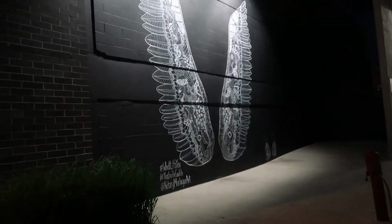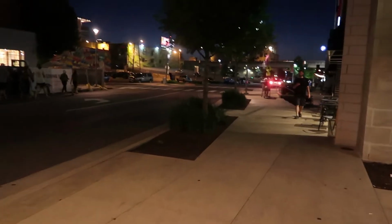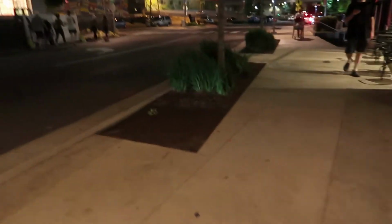To ourselves, and we got a cool photo. A little different than how everyone else does it though. All right, so it is 8:53. We should probably head back. Yeah.